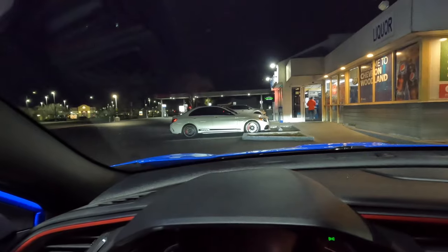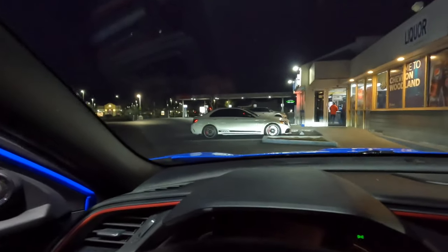So just pulled in here to Chevron to get some fuel. And look at that. It's like a 2015 Mercedes 63 AMG Edition 1. And you know it's Edition 1 because it's got the graphics on it. I'm assuming it's got the red contrast stitching and everything else.